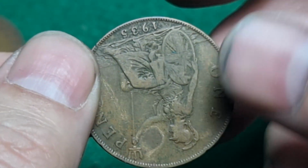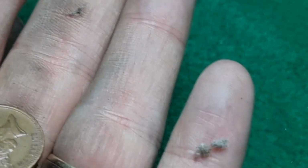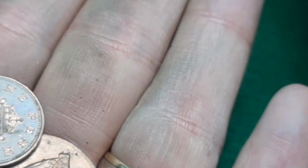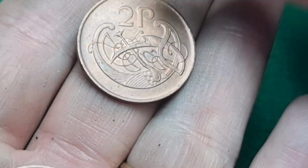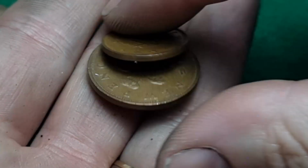An oddity. That was 1935. Penny, penny, penny, penny. Irish penny. Penny, penny, penny. Irish tuppence. 2p penny.